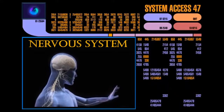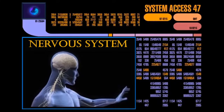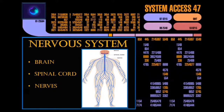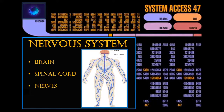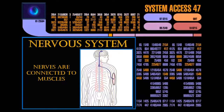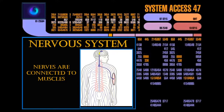To control movement of the human body, the brain sends signals via the nervous system. The nervous system is made up of the spinal cord, the nerves that branch out from the spinal cord, and the nerves that are connected to the muscles in the body. The nerves stimulate or control the muscles and direct them to either contract or relax.